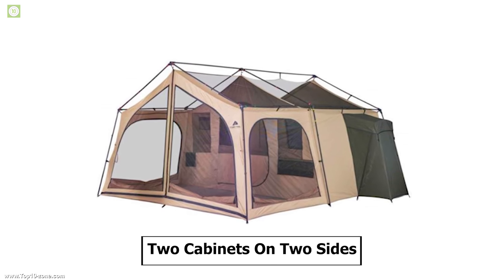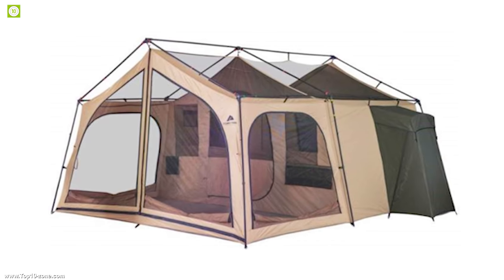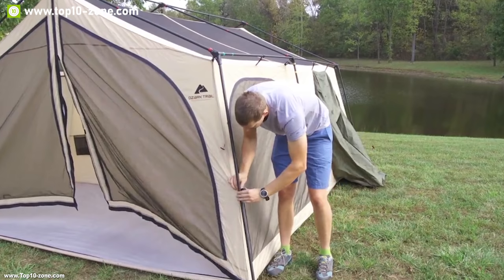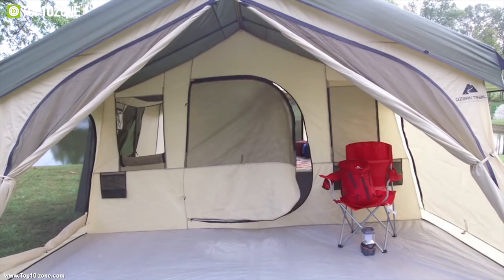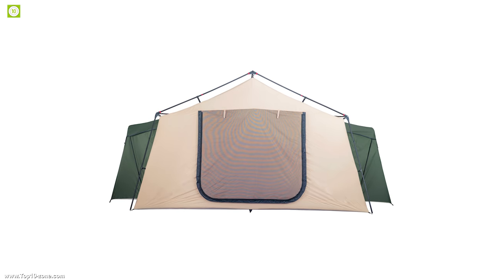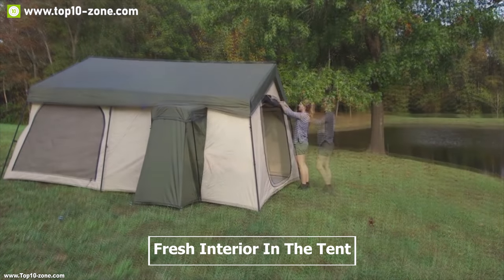It has two cabinets on two sides of the tent which come with mesh shelves for storage so that you can store all your items in one place and keep them organized. This tent has six huge mesh windows on all the sides, which let fresh air circulate through the interior of the tent while keeping the bugs out, so that you can always have a fresh interior in the tent.